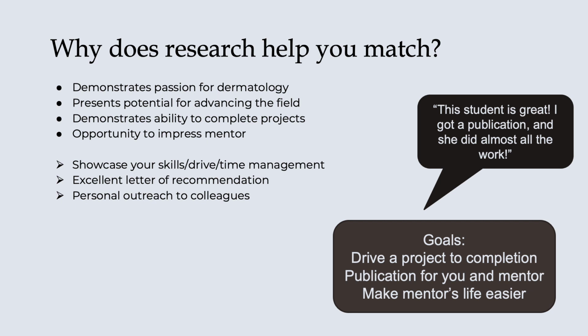The ACGME has a requirement for residents to complete research projects and get publications, so showing that you can do it as a student lets us know that you'll be able to continue to do it as a resident, which is something that we are held accountable for as program directors and faculty.